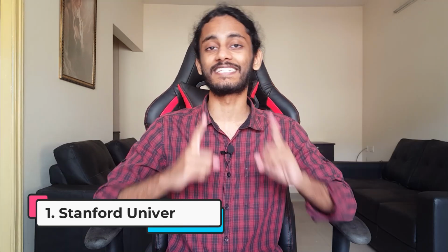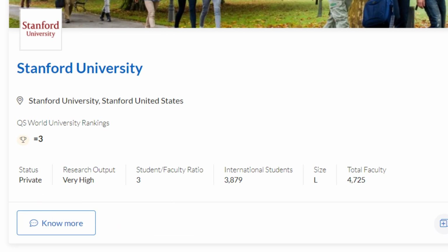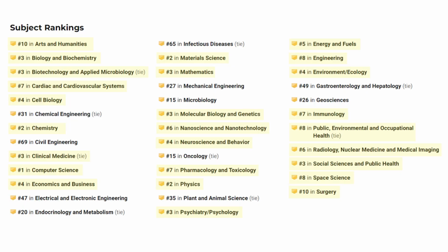Number 1 is Stanford University, right? So this is the Stanford University World University Rankings, topuniversities.com rankings. And Stanford is pretty much good at everything, right? So here on the screen, you guys can see all the different topics that Stanford is good at. It took 3 columns, right? In every other college, I could fit into 2 columns, but Stanford, 3 columns, and they're good at pretty much everything.